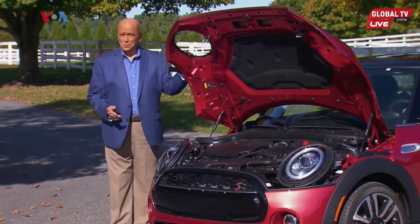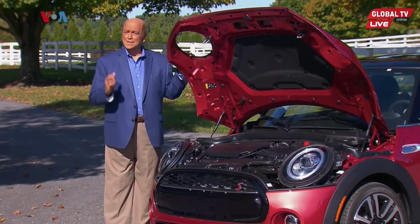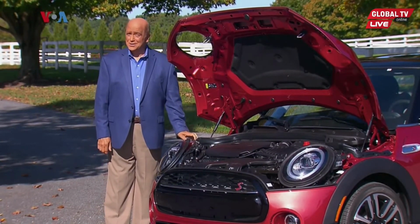There's a lot more to know about trailering than just hitching up and hitting the road. As always, Pat Goss has what we need to know down at Goss's Garage.